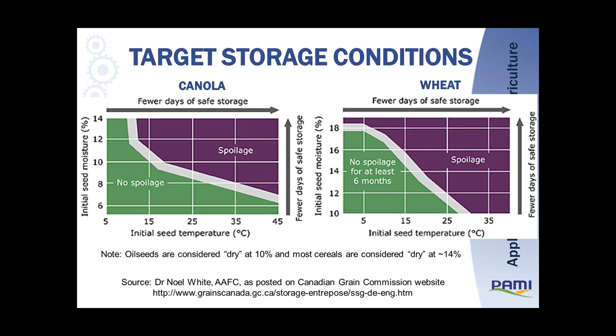So the Canadian Grain Commission has safe target storage condition charts that can be used as guidelines for various commodities. I'm not sure that corn is one of the charts available on their site, but most of the other commodities are there. Keep in mind that these are guidelines, and that pockets of high moisture, high temperature grain can create problem areas. So really being able to monitor your bin conditions is important.